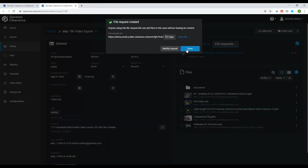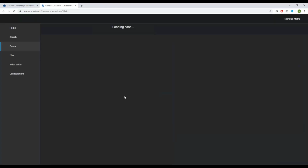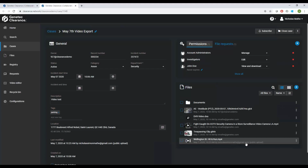So if we come back to our case here and I refresh, we'll be able to see that my hit and run video that I've uploaded just now is now in the case. So this is a very useful function and a way that we can have external parties share video to our case in Clearance, or files for that matter.